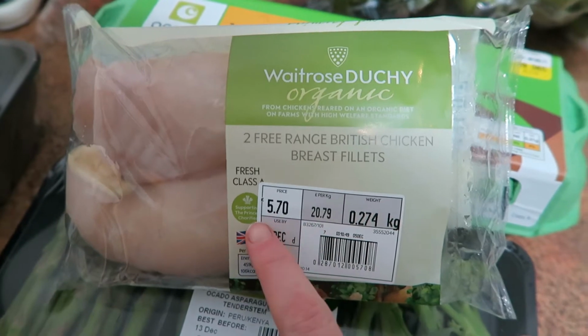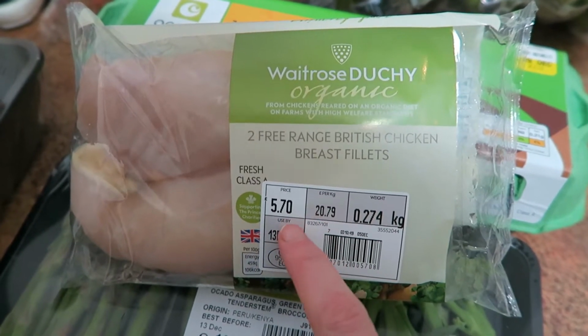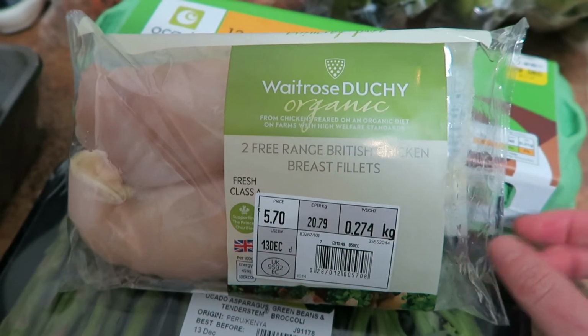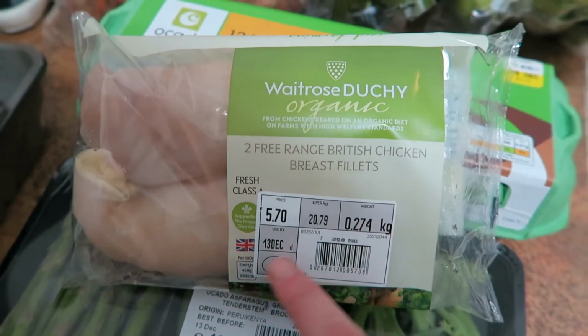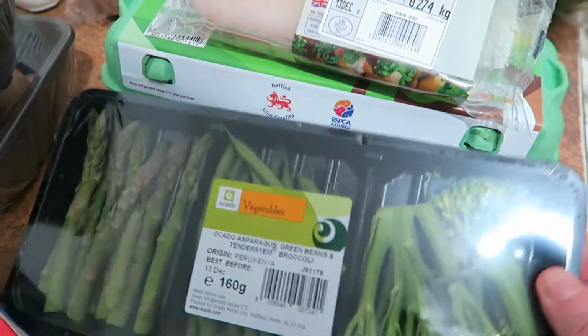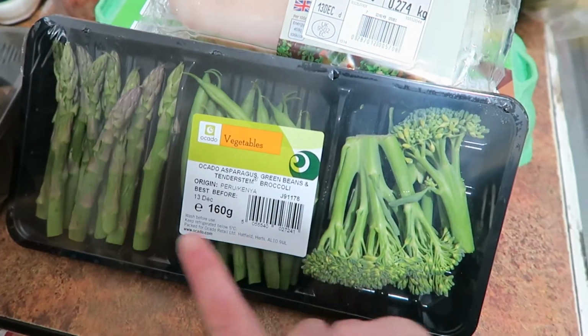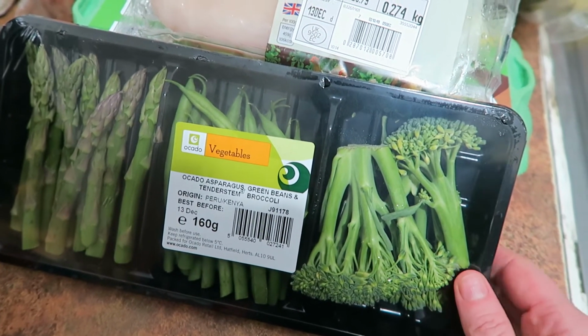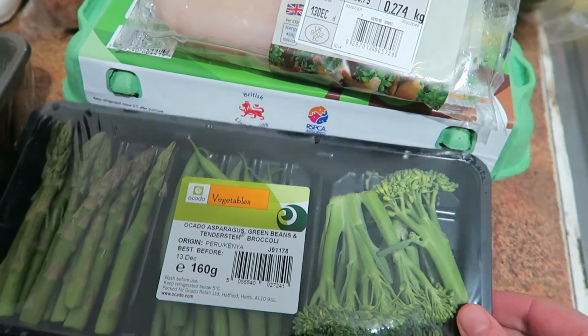Some chicken breasts. These are the organic ones, so they're quite expensive for the weight, but we usually share one chicken breast between us, so they go quite a long way. And I think I'm going to do them fried with like a batter on them. And I also got this green veg pack, which has got asparagus, green beans and a little bit of broccoli in it, and I think I've got some fish in the freezer that's going to go with it.